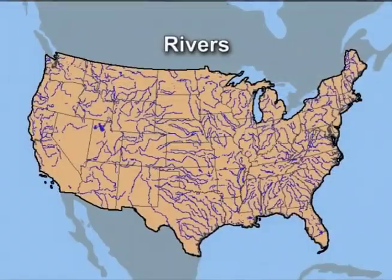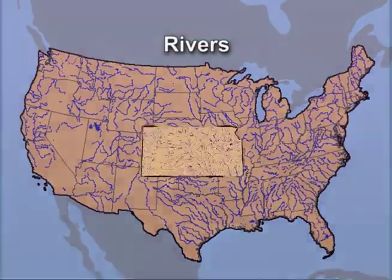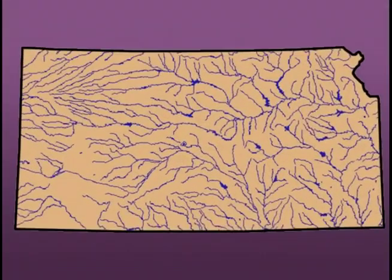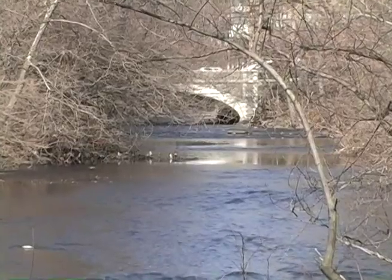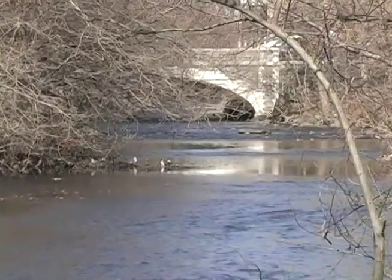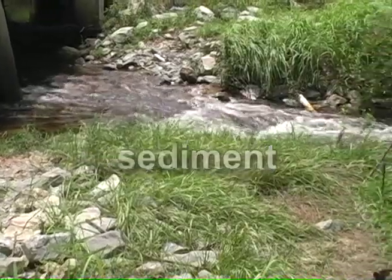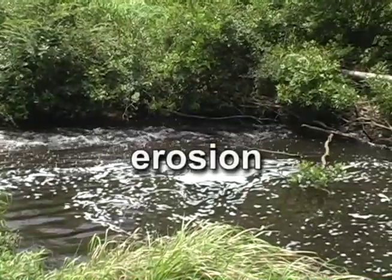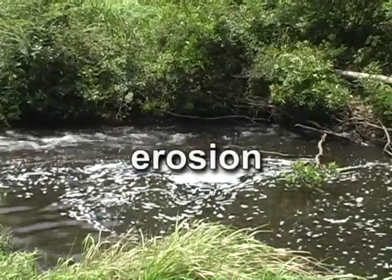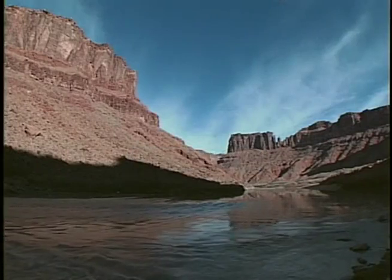In this map of the United States, you see just some of the rivers that flow through the country. Look even closer at Kansas to see in how many places we find rivers and streams. Rivers and streams can have deep water. It may move fast enough to carry pieces of soil called sediment, along with large rocks. Over time, moving water can wear down rocks and dig deep into the ground. That's called erosion. Even slow rivers can erode rocks and carry sand, soil, and even pollution.